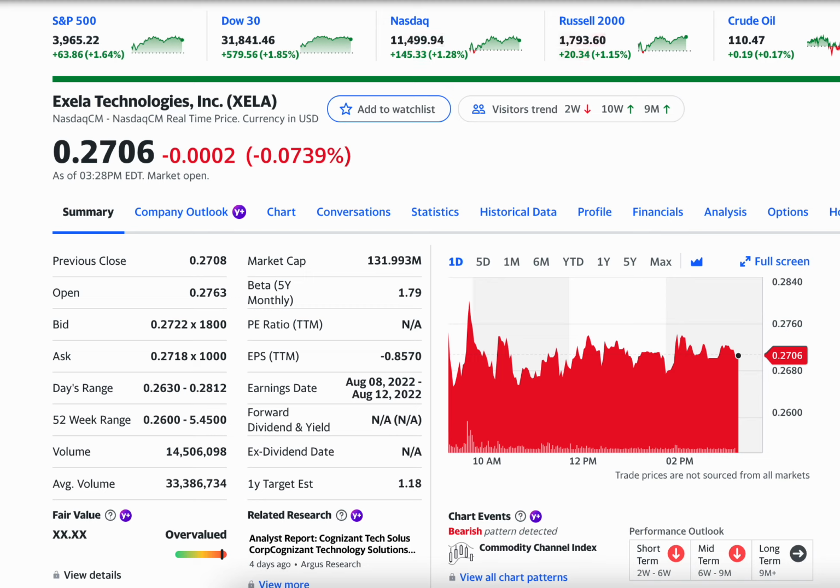We have barely about half an hour to the close of market today. Today the market opened with the stock at 27 cents, and now we are going towards the closing bell with the stock still valued at about 27 cents. However, you can see that in the course of the day, the stock went anywhere from 26 cents all the way up to 28 cents.